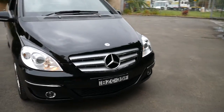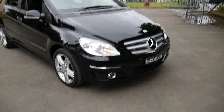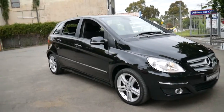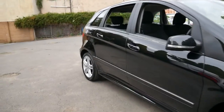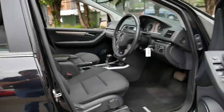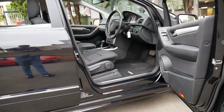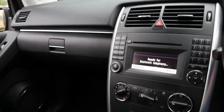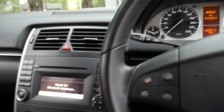I have driven it. It drives beautifully. It's just been serviced, as I mentioned, and it does have the factory front and rear parking sensors. The other thing is, the good thing about the B-Class is it is elevated compared to a C-Class. You're sitting up quite high, so when you go into the car, you literally slide straight across into it. So if you've got back problems or anything like that, they're a great car.